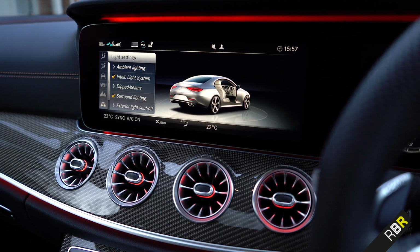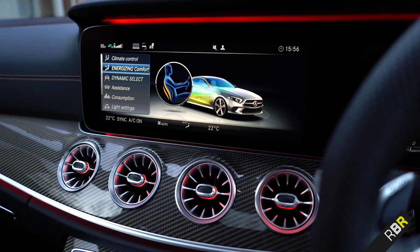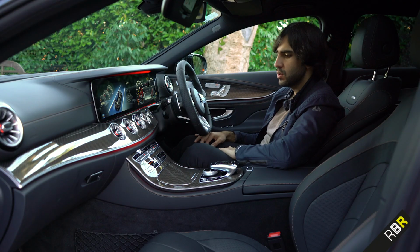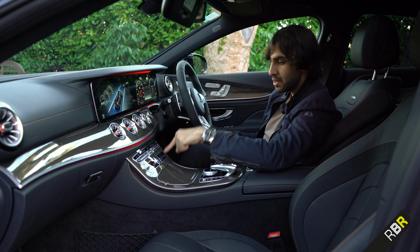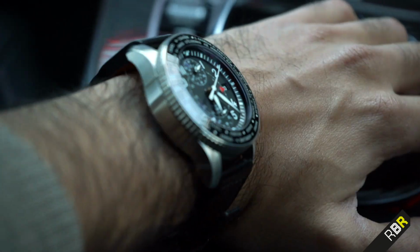Not going to tread old ground on all the ambient lighting and the other features that you get in here. Do check out any of the E53, E63, etc. reviews, and you'll get a whole overview of what this car has. It's nice to see the IWC watch in there as well. For me, this is really important for AMG, so it's great to have in the flagship CLS as well.